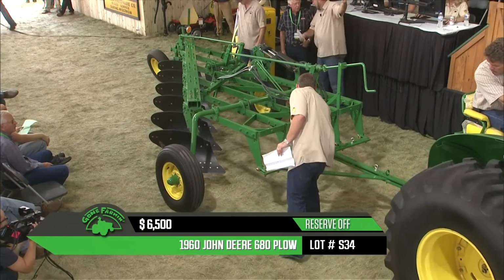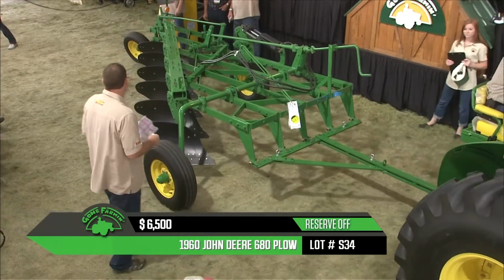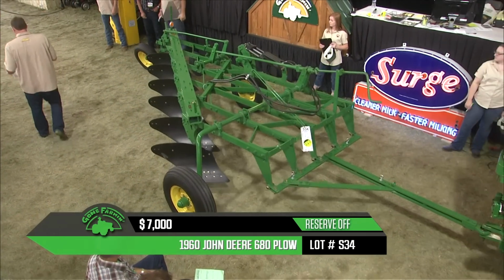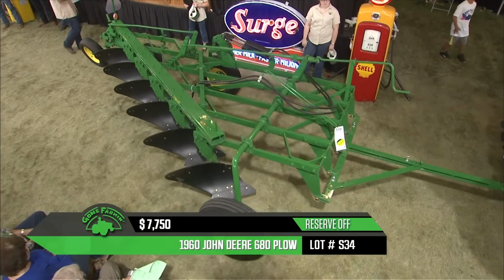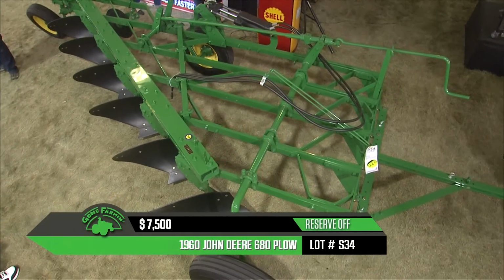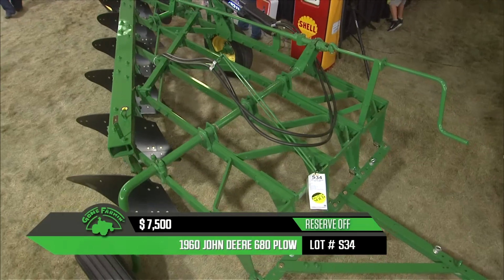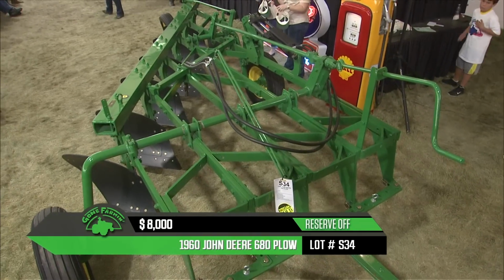And they just lifted off the reserve. Yeah, reserve just came off at $6,000, $6,500 bid right now. I've always been told buying plows, especially the old school ones out of the fence row, was $100 a bottom, but right now it looks like we're running just a little bit over $1,000 a bottom, and justifiably so with the restoration done on this one.